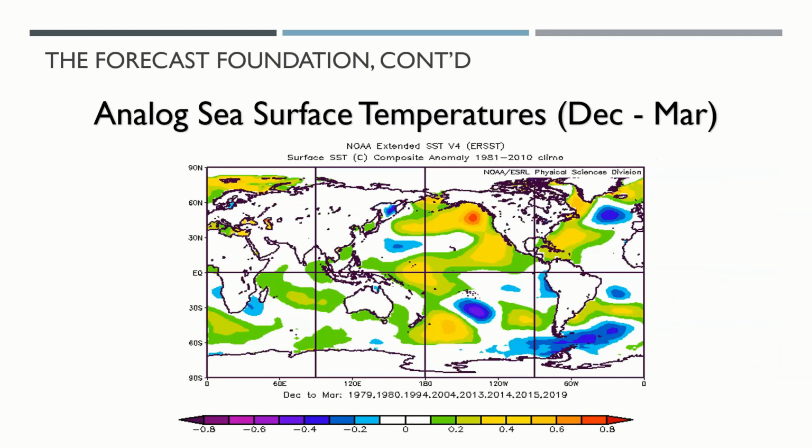Looking at our analog sea surface temperatures for December to March, it continues this general idea where we have a warm Pacific Ocean, which could help with some ridging out west and perhaps some troughing in the east, and also about neutral conditions in the ENSO region. As you can see, once again, a little bit of warmth in the central and west-based regions with perhaps just slightly below average sea surface temperatures close to South America, but overall, a neutral ENSO in the analogs for December to March.